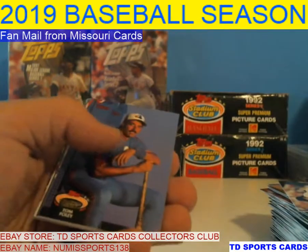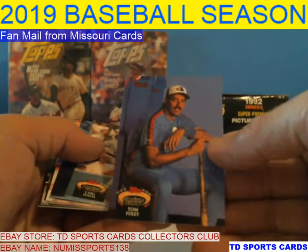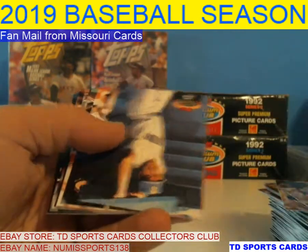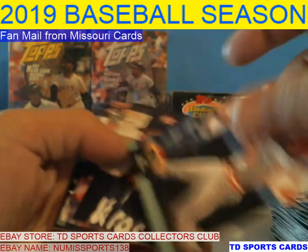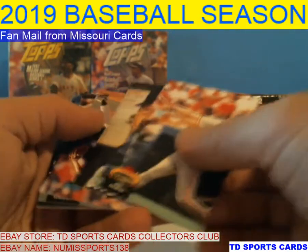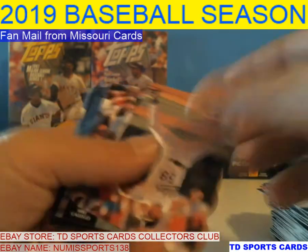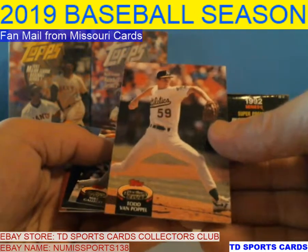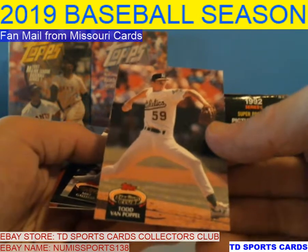Bud Black, now a manager. Tom Foley, that's kind of a cool looking card though. Expos uniform. Chili Davis. Briley, Darren Lewis, he was kind of like a Longoria now. Bill Duran, March Portugal. Todd Van Poppel, he was a big prospect. Threw 100 miles an hour, I think, if I remember right, coming out of high school.